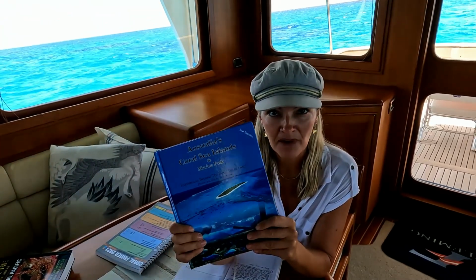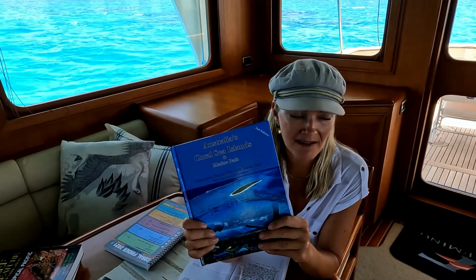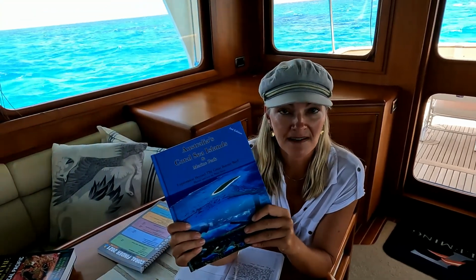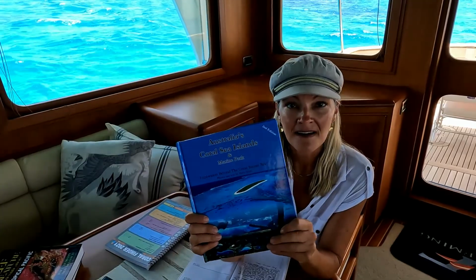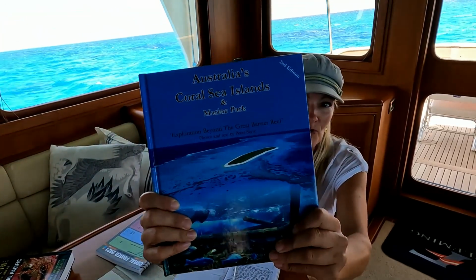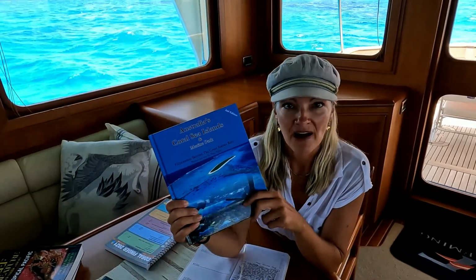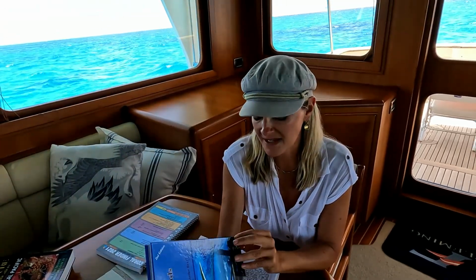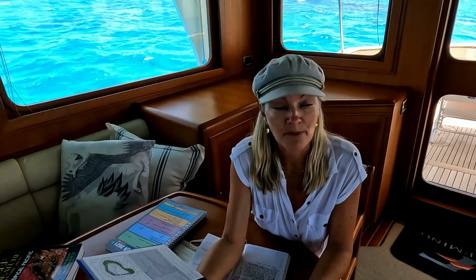He spent a lot of time out here with his wife Michelle and done a lot of charters, and we had the opportunity to meet them in Port Douglas since they were in the berth next to us. This book is a must-have if you're doing this trip. He doesn't just give anchor points, he gives dive sites and all sorts of tips and handy hints on what you may come across in this beautiful area out in the Coral Sea.